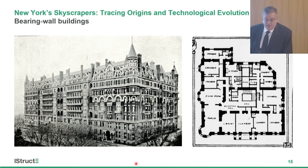This is 1883, which means it was built under the first modern building code in New York, which is 1882. There were building codes prior to that, but they were at best partial in terms of structure. So here you have it. This is what a very big bearing wall building looks like when it's not a church, when it's a commercial building, a building built to rent out apartments.